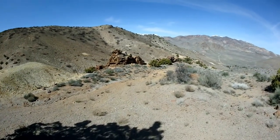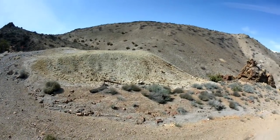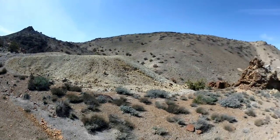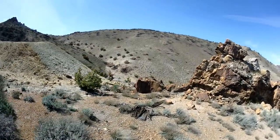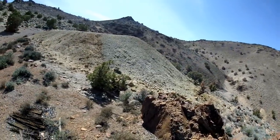There's the tailing pile from those mines we were just looking at. So I guess they were bringing some of the ore up to the top here. I figured it would have been easier to take the ore out of that shaft down there at the bottom, which it looks like they did a little bit, but a lot of the tailings were still up here.